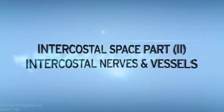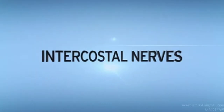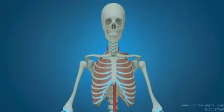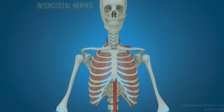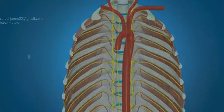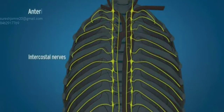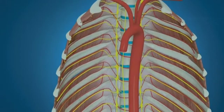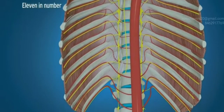Intercostal space, intercostal nerves and vessels. Intercostal nerves. The intercostal nerves are the anterior primary rami of thoracic spinal nerves. There are 11 in number on each side.